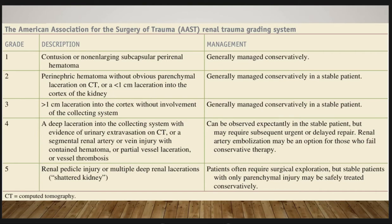For a grade 5 renal injury, renal pedicle injury or multiple renal lacerations are observed, or it's considered a shattered kidney. The management often requires surgical exploration, but stable patients with only parenchymal injury may be safely treated conservatively.